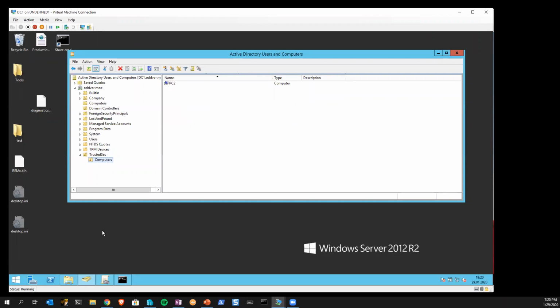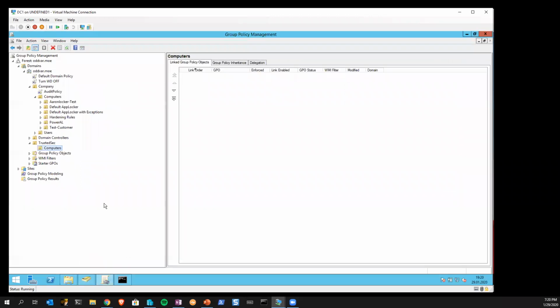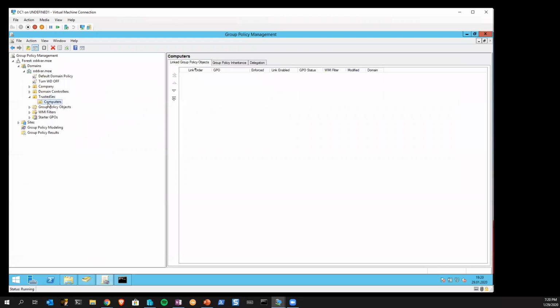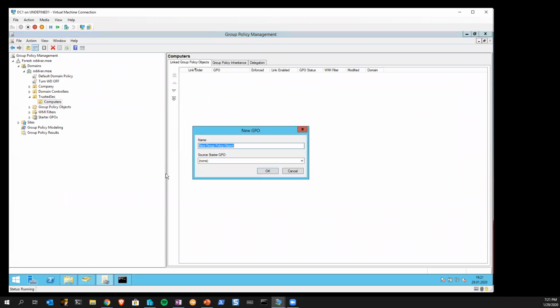Okay, and then in order for us to get started, we need to create something called a group policy. The way we do that is we start the Group Policy Management Console. Let me just refresh this quick. Then we go into the organizational unit we just created, right-click, and select create a GPO in this domain and link it here. This will create a new, empty group policy object. So we'll call this webinar AppLocker policy.